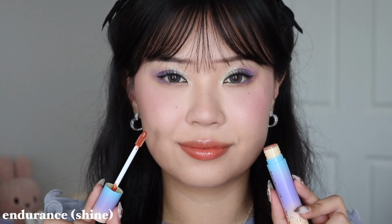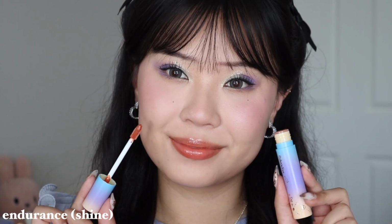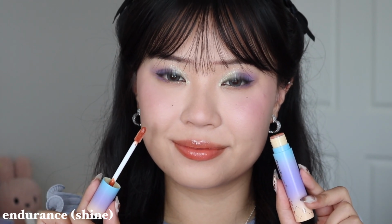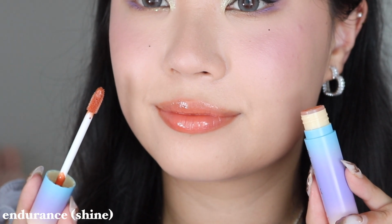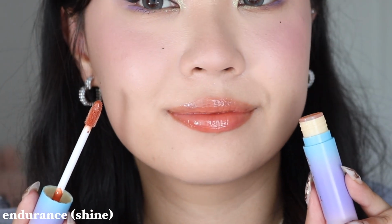Then we have the shine gloss in Adherence, and this I would describe to be like a brownish peach. I think this would be perfect for the fall time. Like this would be such a good warm lip gloss with a good like brown lip liner.